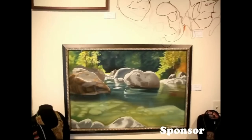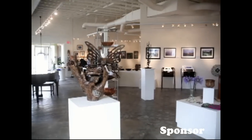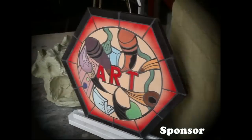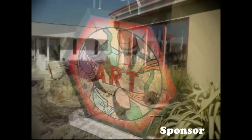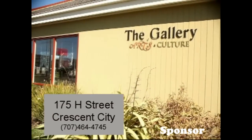Celebrating and preserving the natural beauty of Northern California is just one facet of the gallery's work. Highlighting the talent and skills of local and world-renowned artists is Barbara Burke's mission. The Gallery of Arts and Culture, a beautiful space open 7 days a week in downtown Crescent City. Stop in, show your support, and get yourself some culture.